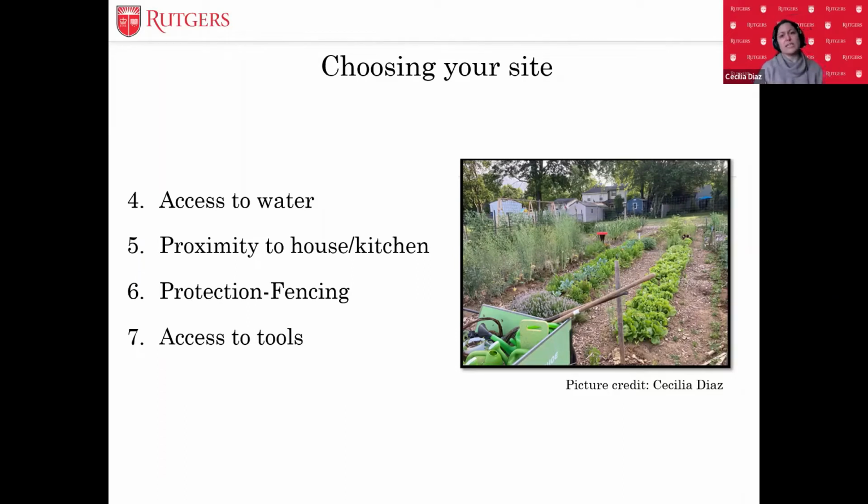Another thing you want to consider is the proximity of your vegetable garden to your kitchen or your home, right? If it's closer, it's most probable that you're going to go tend the garden and go harvest and use your produce. So take that into account. Another thing you have to consider and should plan for is protection. Protection from wildlife. Deer will require fencing. They will devour all your vegetables and your leafy greens. So just be mindful and plan for that.